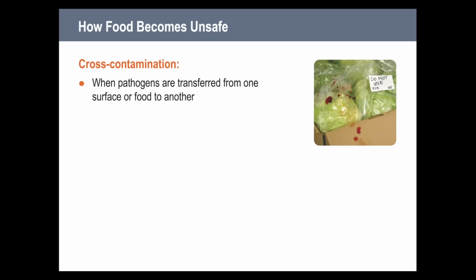Cross-contamination, you need to know what cross-contamination is. Don't mix it up with cross-contact. We'll talk about cross-contact in another chapter. But cross-contamination is when pathogens are transferred from one surface or food to another. The example here is we have produce, just like I said. Bottom shelf, top shelf had red meat, something dripped, it cross-contaminated. That produce has to be discarded. You serve that, you run your chances of increasing the risks of a foodborne illness.